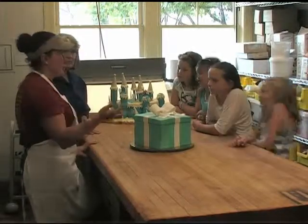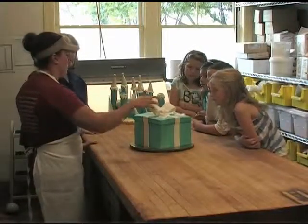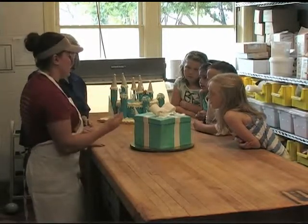Like those fondant figurines, those are all kind of hardened because we let them sit overnight. And same with this bow, we've let it harden, so it's not going to be as shiny. But when we put it on the cake right away, because the cake's cold, that's how we get that condensation, and that's why it looks shiny.